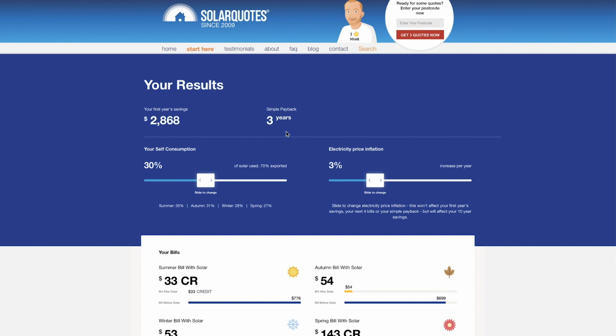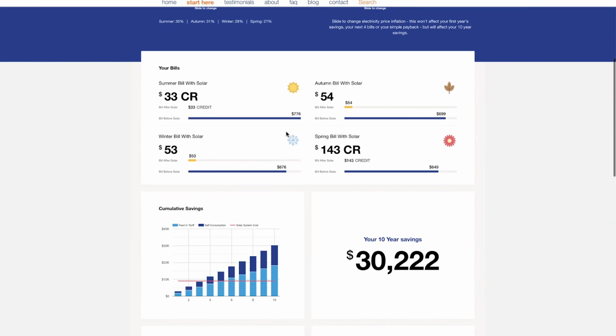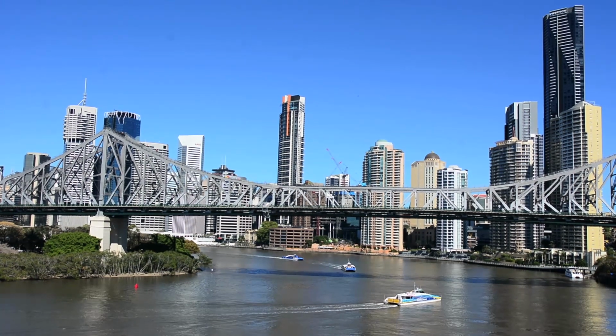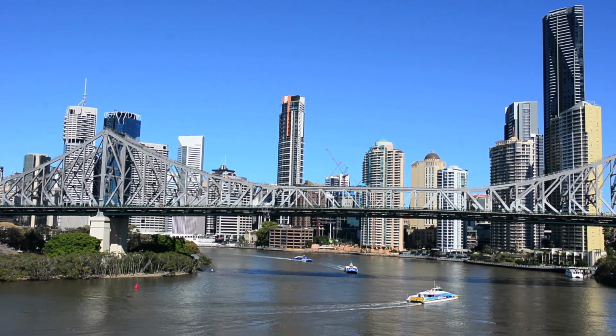But here's the really exciting bit, for me anyway, your next 4 bills. If you remember, before we got solar, our bills were around $700 per quarter. They vary slightly by season, but what are the bills going to be like after solar? Well, in summer, we're looking at a $33 credit. Autumn, we're looking at a $54 bill. Winter, $53, and spring, the best season of the lot, a $143 credit. And that's the best season because up in Brisbane we get heaps of sunshine in spring, but we don't use too much electricity to cool the house.